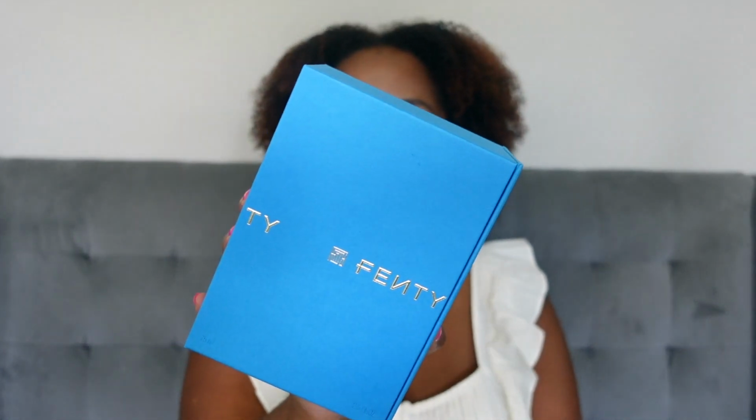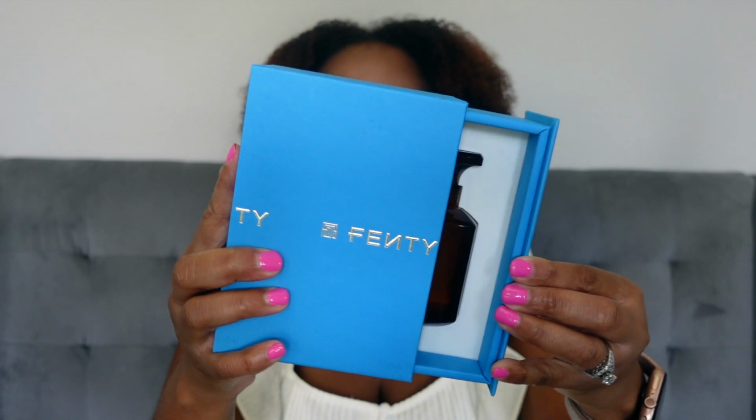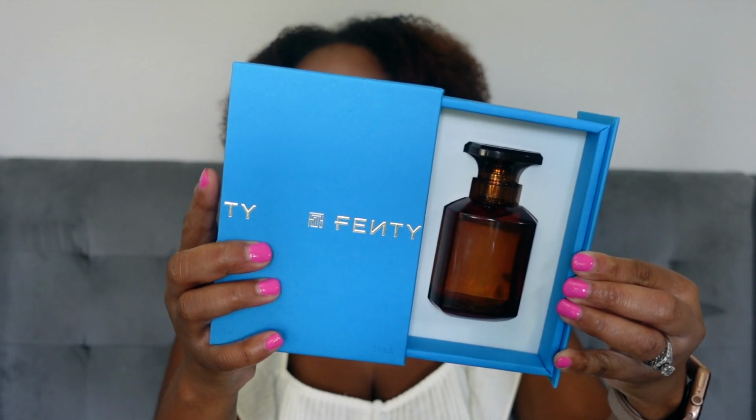The first fragrance that I have is none other than Fenty Eau de Parfum. This is what the box looks like. It comes in this nice little slide out drawer box. And one thing that is different is that the drawer is on both sides. Can y'all see that? It's kind of hard to do on camera, but you just push it through. So I'm gonna pull this out and push it out.